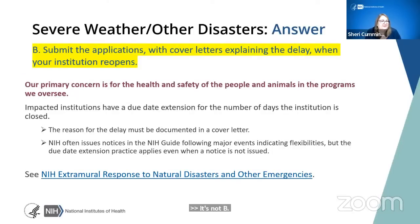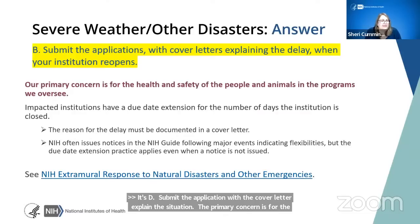So that part here that you see in red, our primary concern is for the health and safety of the people and animals in the programs we oversee. You know, getting that application in is not as important as your well-being and your health and safety. So really, foremost, take care of yourself first. When your institution does reopen, then you're going to want to get those applications in. And you have basically up until the number of days your organization was closed to get it in. So if you were closed for 2 days, you've got 2 days to get that in. That's an automatic extension.